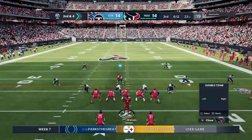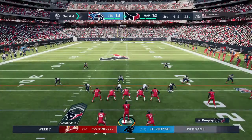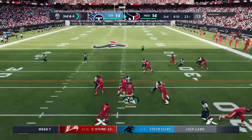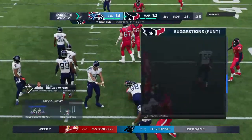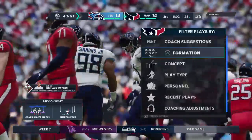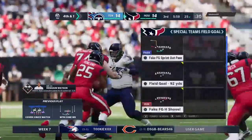Now they face a 3rd down and 4 after that incompletion on 2nd down. Watch out. From the shotgun now, here's an inside give. And this effort won't be enough as they rally up to stop him a couple of yards short. Just a gain of 2 there, and it's going to bring up a 4th down.